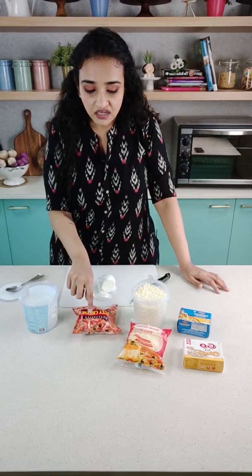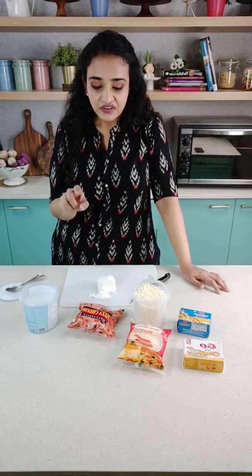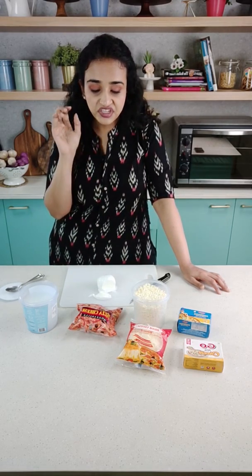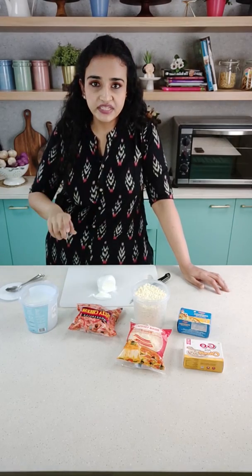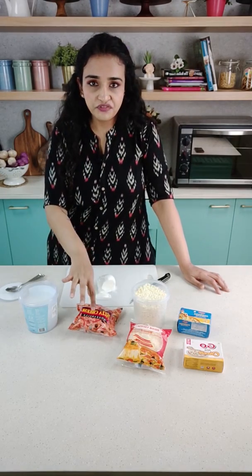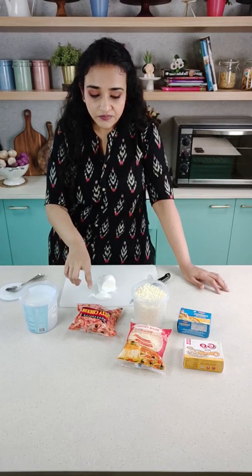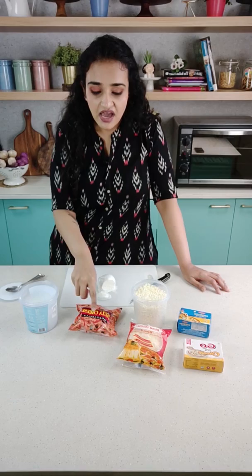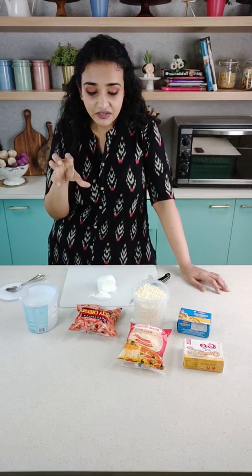Okay, but there are a few disadvantages to this. Firstly, it comes like this in a frozen block form, so you need to defrost it, then you need to grate it, and you need to use up all of it in one go. Secondly, this doesn't have a lot of flavor. The flavor is very bland because it does not have any kind of fermentation to it. And lastly, once this cheese becomes cold, it becomes very chewy and very rubbery.